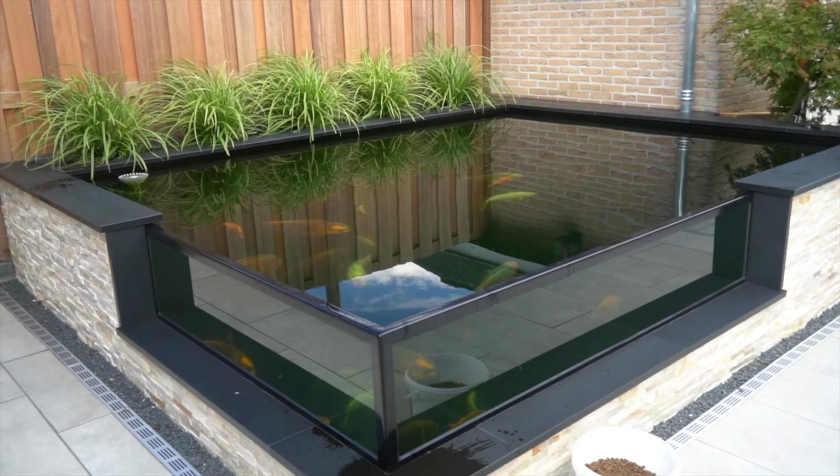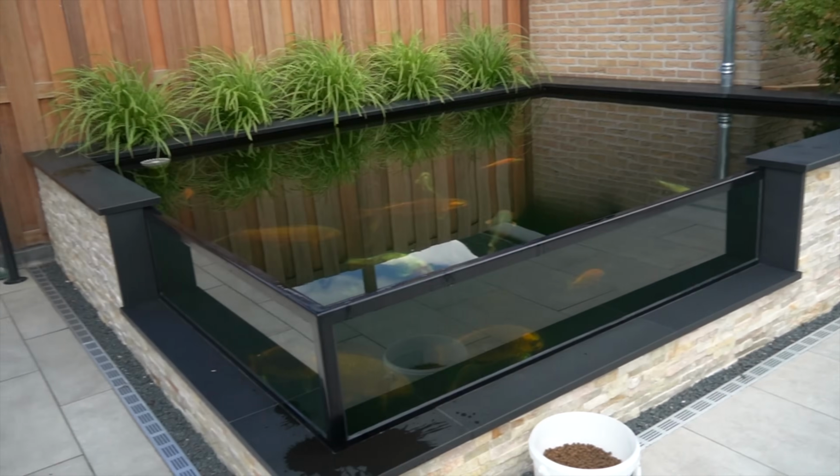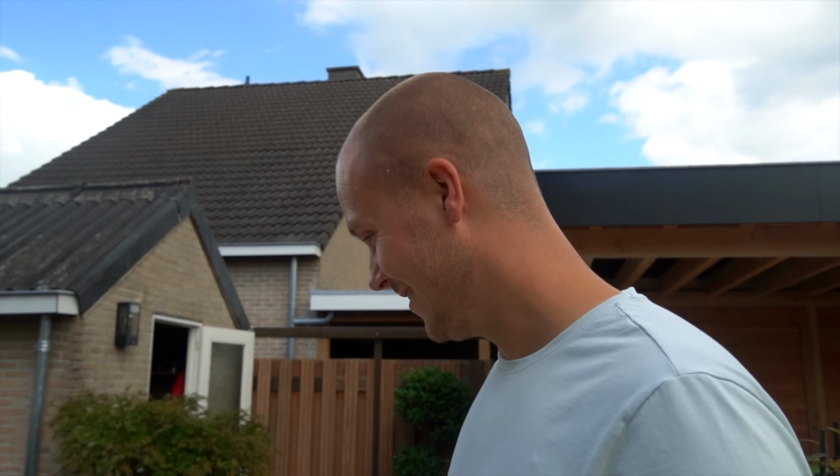So Rick is going to tell us a little bit more about the build of his pond, because you built it by yourself, right? Yes. Wow, that is great. So Rick will do it in Dutch, but I will translate everything. But for the Dutch viewers today it's nice because Rick will do it in Dutch.